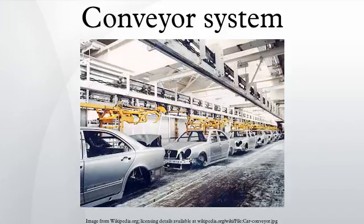This article is about conveyor systems. For information on conveyor belts, see conveyor belts. A conveyor system is a common piece of mechanical handling equipment that moves materials from one location to another. Conveyors are especially useful in applications involving the transportation of heavy or bulky materials.